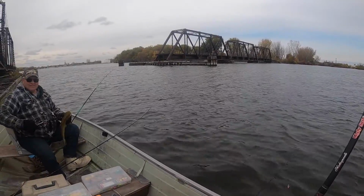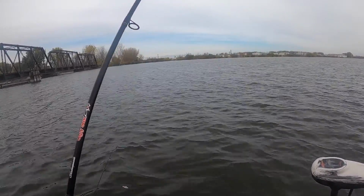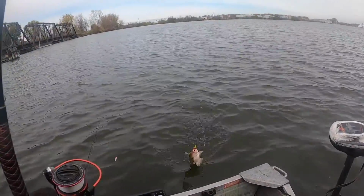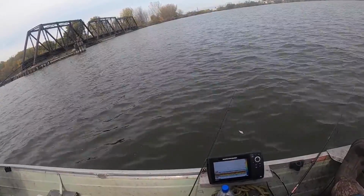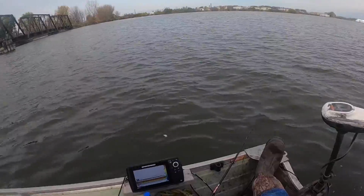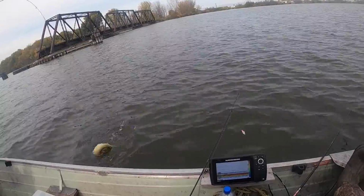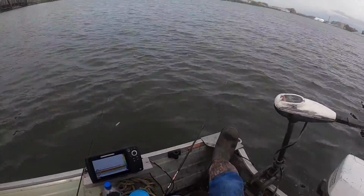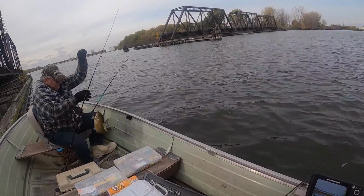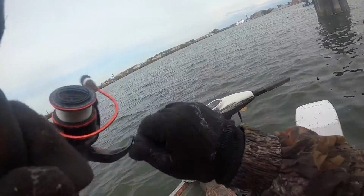We got to keep doubling because I think I got another white bass. Every time we double. Oh, now he's starting to roll. I think it's a small cat. Oh, that's a nice one, yeah. Got that one. And I think it is a white bass.